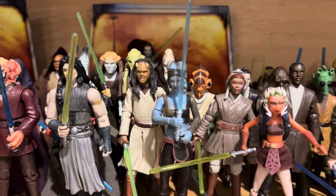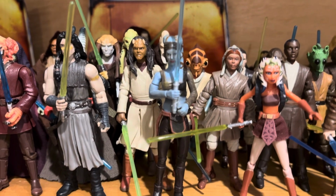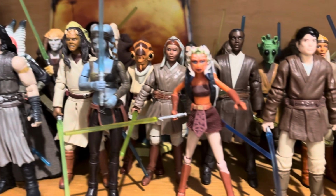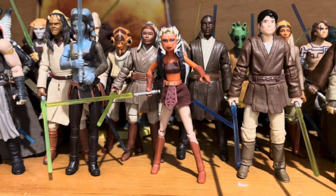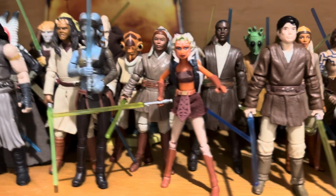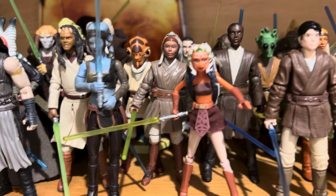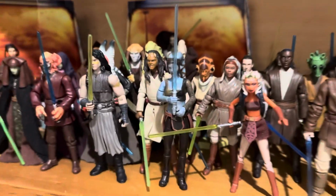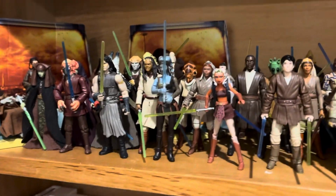And then we have Shaak Ti. This one I've had for a very long time, this Aayla Secura. She's a very old figure of mine, and I really do like her. Animated Ahsoka. I do have 2 of this figure for some reason, but she has Stinky in her backpack. I recently opened this one. It's Dass Ali. Really cool figure. And so yeah, that's mainly my Jedi Council figures, ones you can easily name.